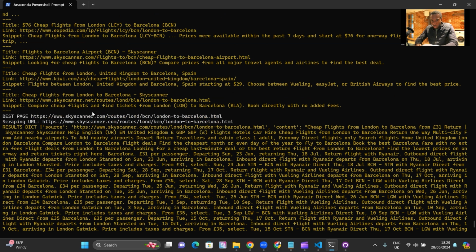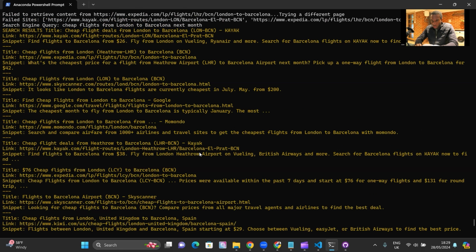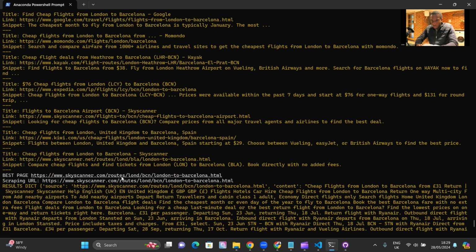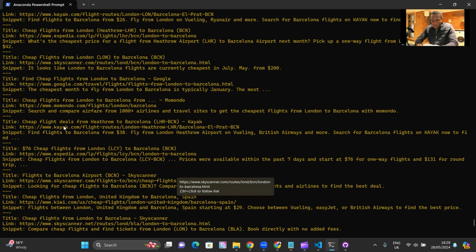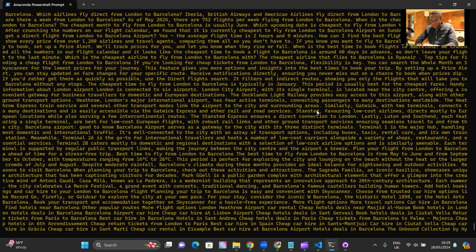So we've managed to get something from Skyscanner, and you can see there we've got our search engine query, cheap flights from London to Barcelona next month. We return the search engine results page, and we pulled up skyscanner.com/routes London, Barcelona, London to Barcelona.html. Let's just make sure that is one of the results. So this is it. Brilliant. So we pulled some information. Hopefully this isn't exceeding our context window. Great.